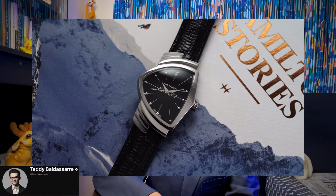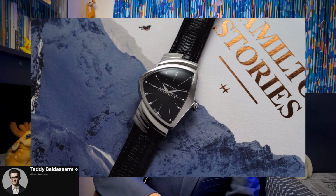And the same thing can be said for Hollywood. Hamilton watches have been featured in over 500 movies, countlessly, and they have also acted as significant plot devices for a movie or a franchise. Coming back to the Hamilton Ventura, specifically, it was released in 1957. It was a symbol of innovation and cutting-edge watchmaking.